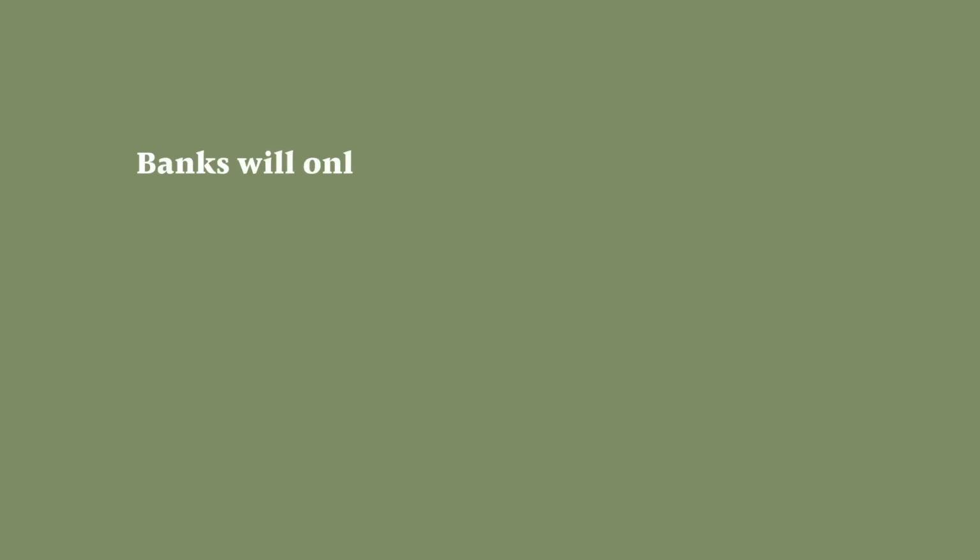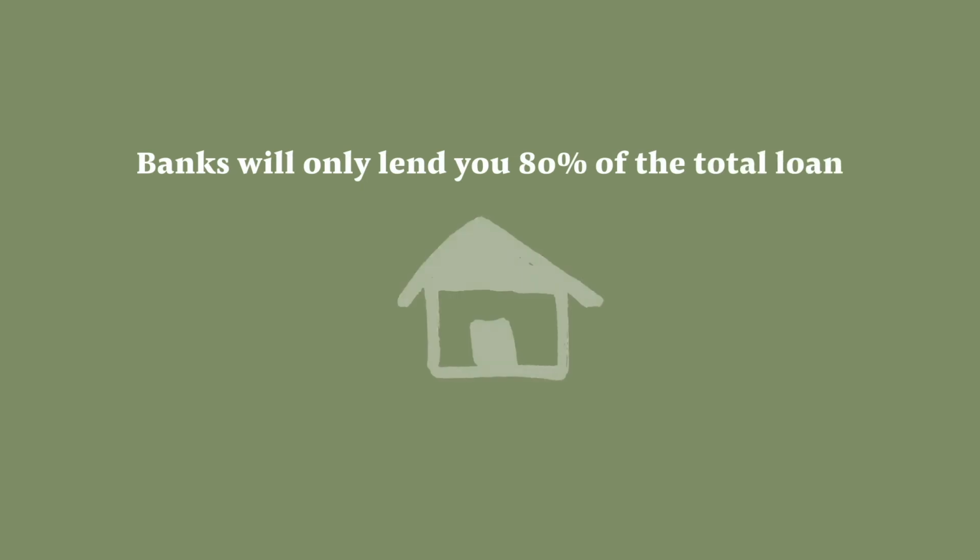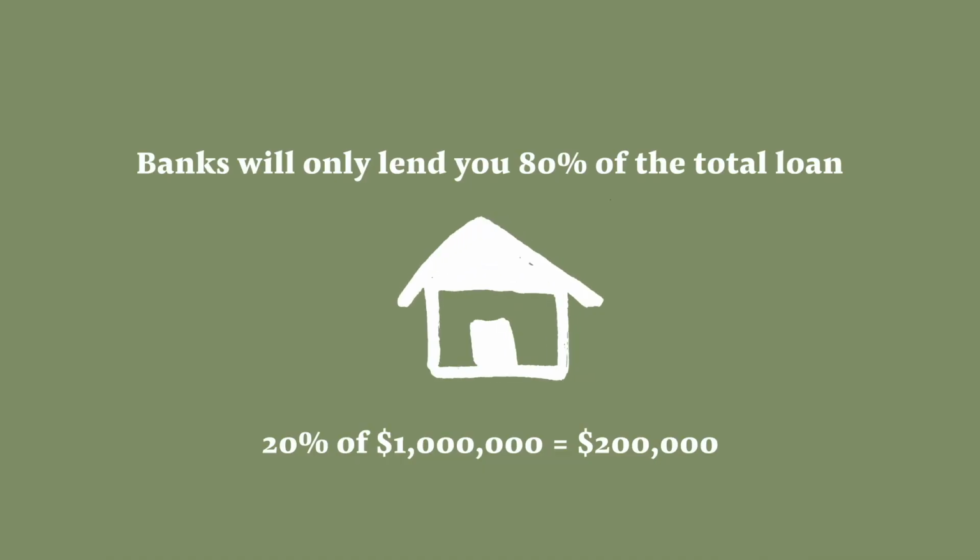Just know that banks will only lend you 80% of the total loan. So if you buy a property that's $1 million, because we're gonna get there, am I right, fam? Then you'll need to have 20% of that saved up, which is $200,000. And while that might sound a lot, and it is a lot, just know that if you've got a partner who you're working towards buying a property with, then you can also split this sum in half.